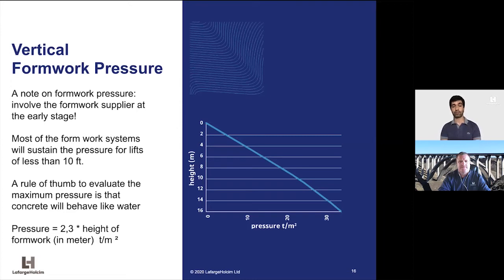And if you recall the case study for United Therapeutics in DC, that's a discussion we had really early in the process, because the lifts were about 30 feet. So we initiated that discussion with the contractor and the formwork supplier right at the beginning to make sure that everything was in place to sustain the pressure.